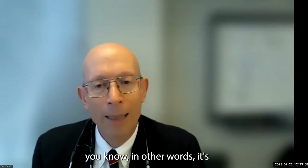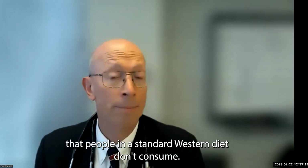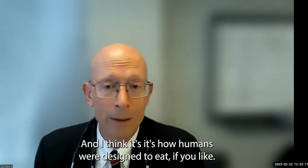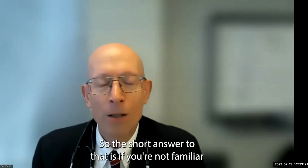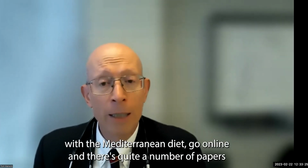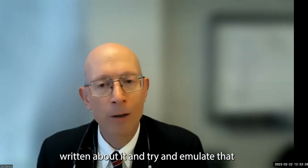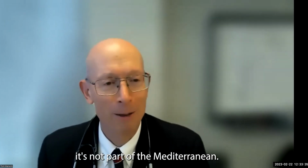In other words, it's a number of dietary components that people in a standard Western diet don't consume, and I think it's how humans were designed to eat, if you like. So the short answer to that is, if you're not familiar with the Mediterranean diet, go online, and there's quite a number of papers written about it, and try and emulate that.